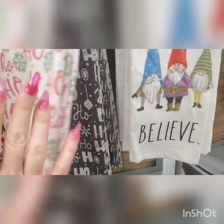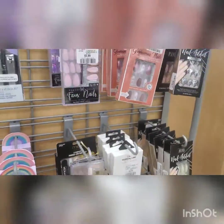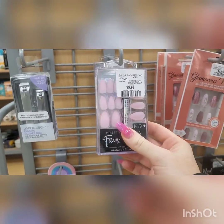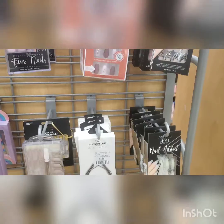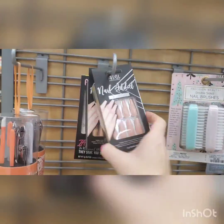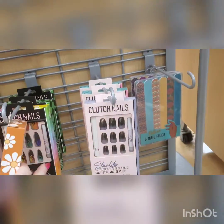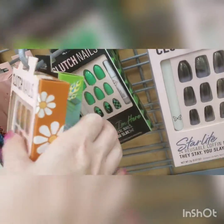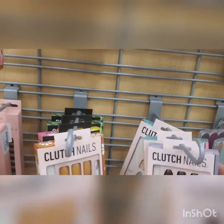They do come in a pack of 2, and they were very high quality when I was feeling them. They also had these fake nails for only $5.99, which is actually an amazing deal. They had a few different designs. They were almost all basically the same price. They also had different lengths, as you can see, some smaller and longer, just depending on what you want. So if you do fake nails, then you definitely should check out Marshalls, which I have never thought about before.